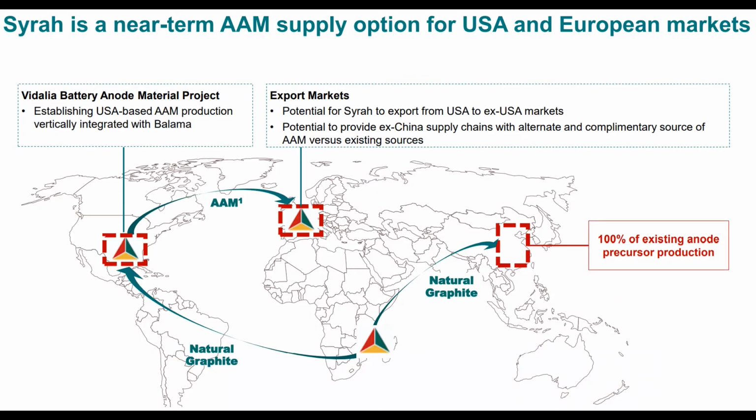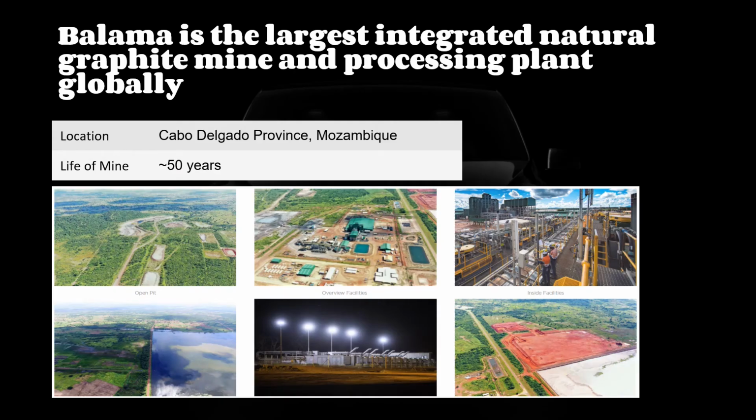In the bigger perspective, it aims at mining graphite in Africa and either sell the raw material to China or fuel its refinery in US called Vidalia to sell the final anode active material to US and European customers. The Balama Mozambique mine is a true jewel. It is huge. Balama is the largest integrated natural graphite mining and processing plant globally, as measured by annual flake concentrate production capacity, and has 50 years of mine life.